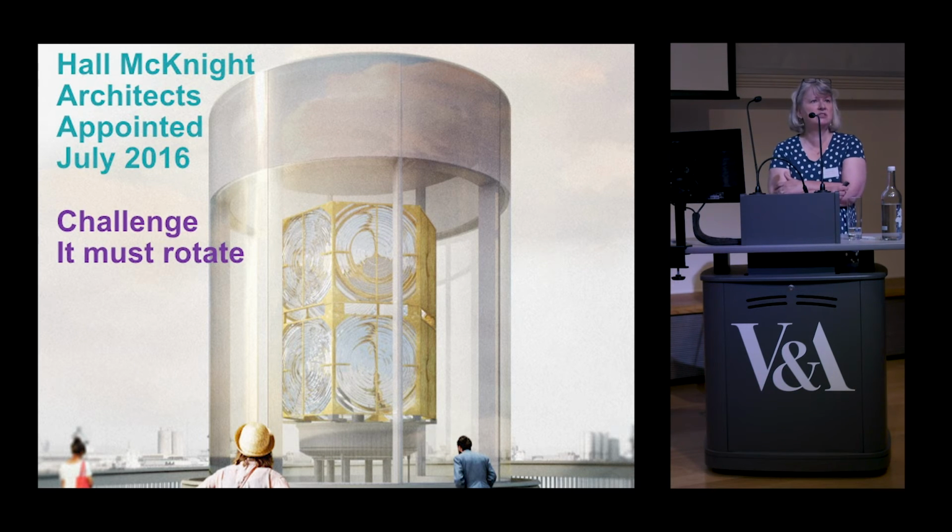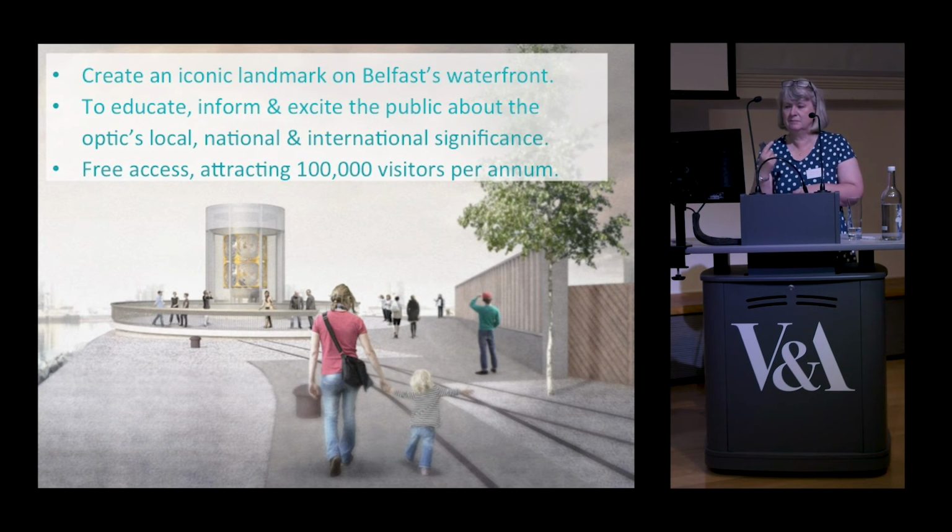It had to rotate. These are massive magnifying lenses. They are not death rays that could burn a building on site. The heat comes within the optic, so that is where the potential for fire is. So the challenge to the architects was that this thing had to rotate without mercury, so they created rotating machinery to rotate it underneath a platform.